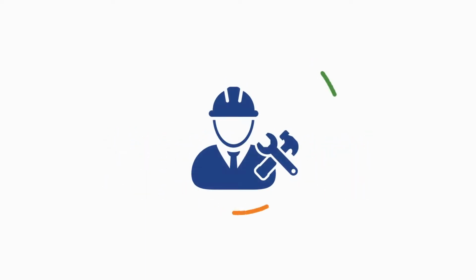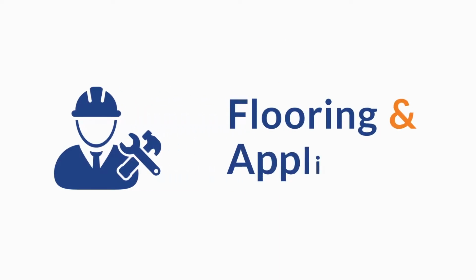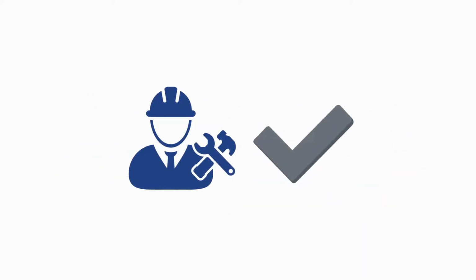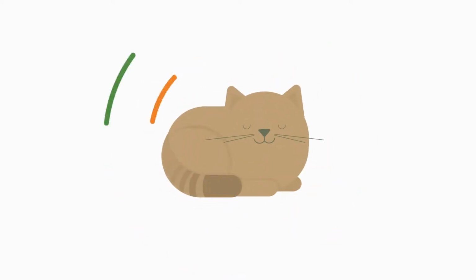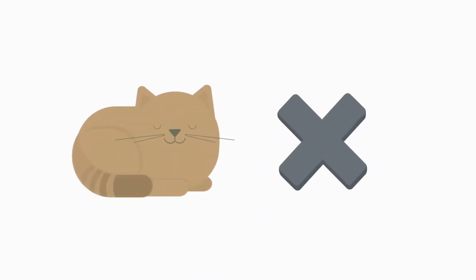Ensure the contractors providing the fitting service for flooring and appliances are fully insured and qualified. Please note that tiles are not permitted on bathroom floors. You must get written permission from TORC and the management company before bringing a pet to your home. If prior permission is not sought, pets may have to be rehomed.